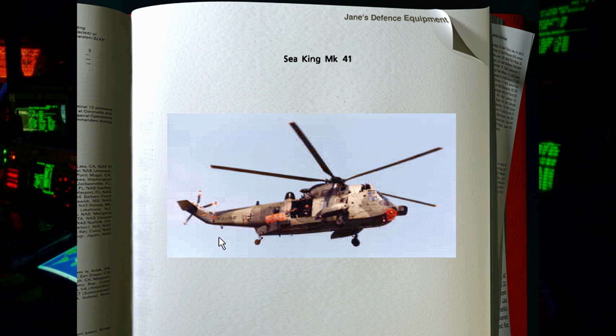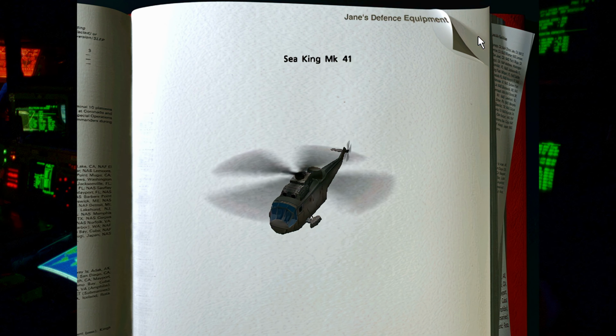Here we can see it is very clearly a German-operated example of the Sea King. And here we have the 3D model.